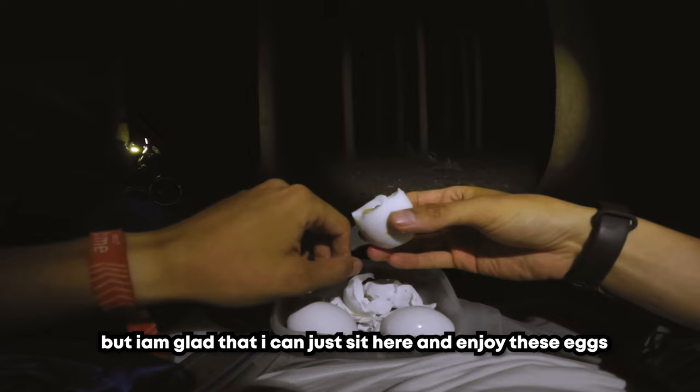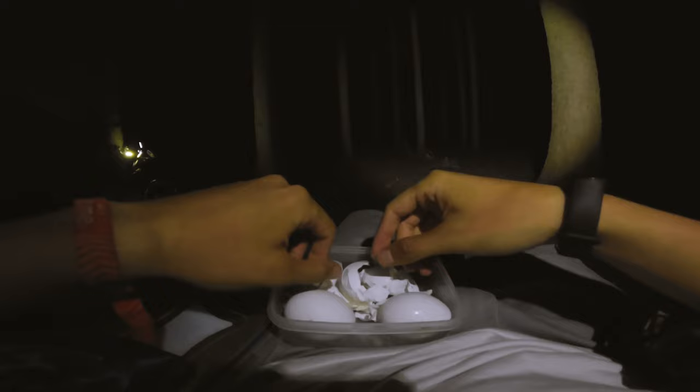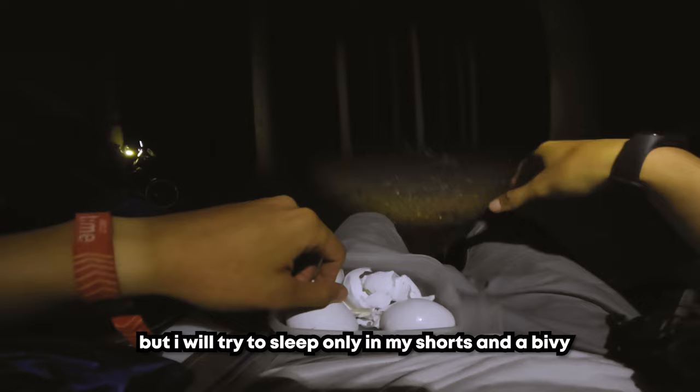It's half past midnight. It's not that cold. I think it will be colder in the morning. But I will try to sleep with my shorts and only in Bivy. No sleeping bag.